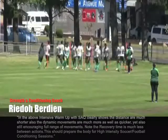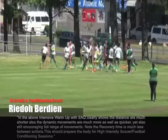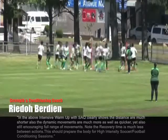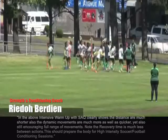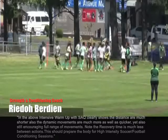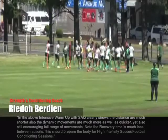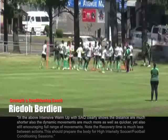The above intensive type warm-up with SAQ clearly shows the distances are much shorter, and the dynamic movements are much more as well as quicker, yet we are also still encouraging a full range of movements. Note the recovery time is much less between actions. This should prepare the body for high intensity football conditioning sessions.